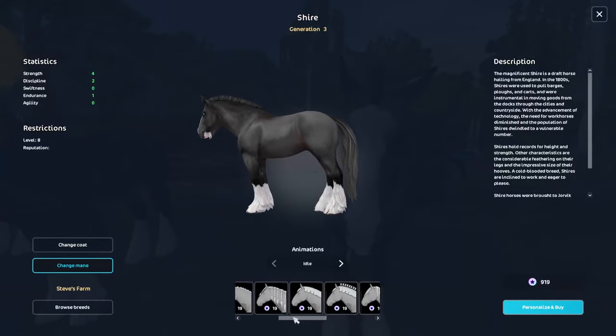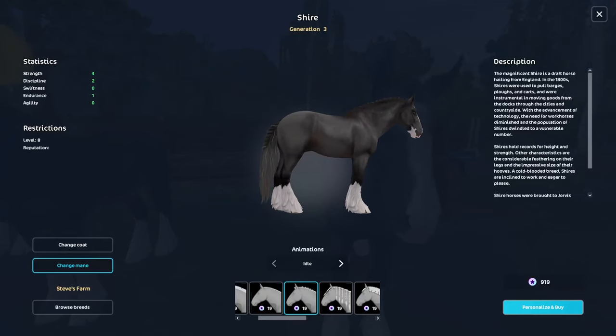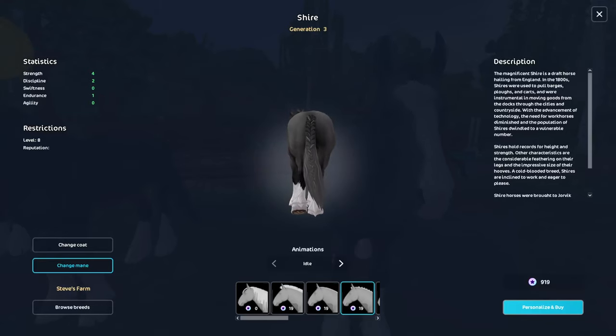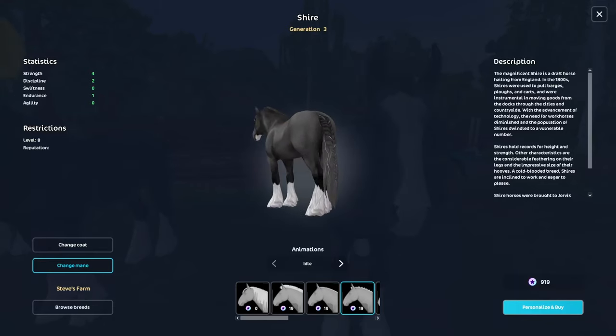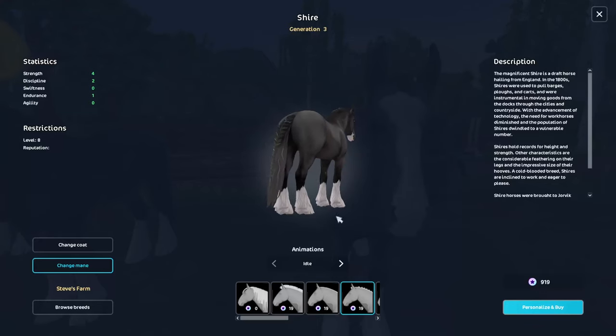I really like the little braids. Yeah, that's so cute to me. And the tail, it gets rid of that issue, really. Because I like it long like that, but those long white streaks just ruin it. So if it didn't have that, I'd keep it long. But because of that, I think I'm gonna do this. And then it just gets rid of what I don't like.